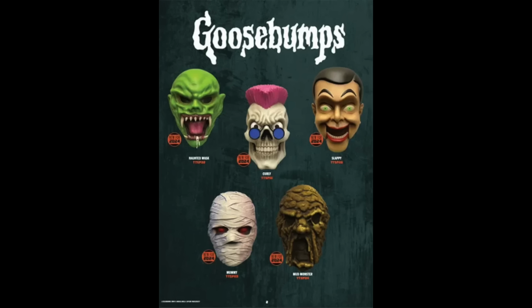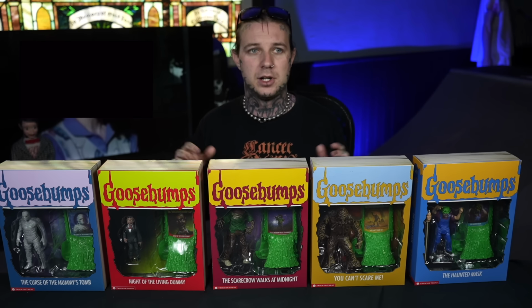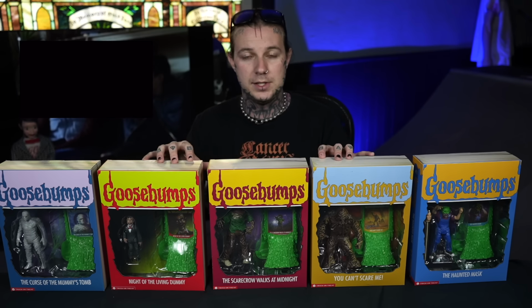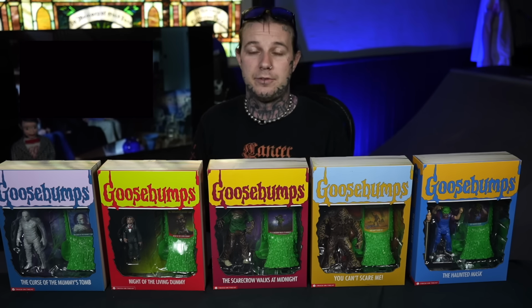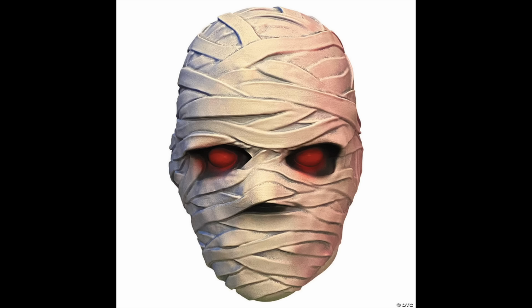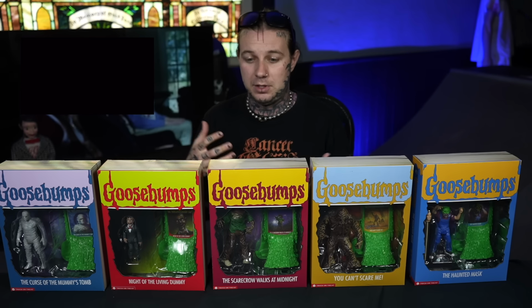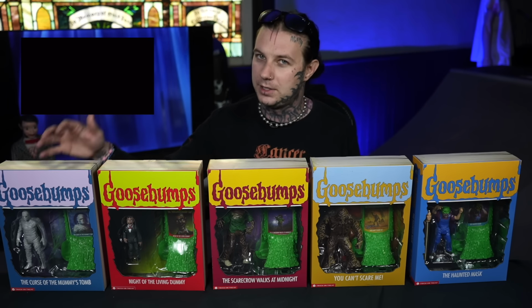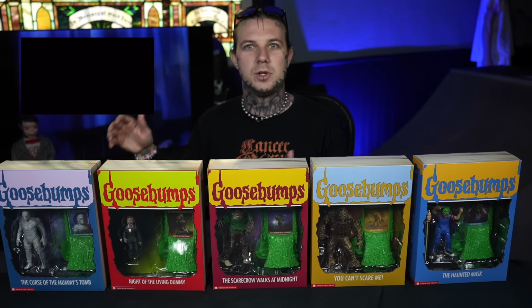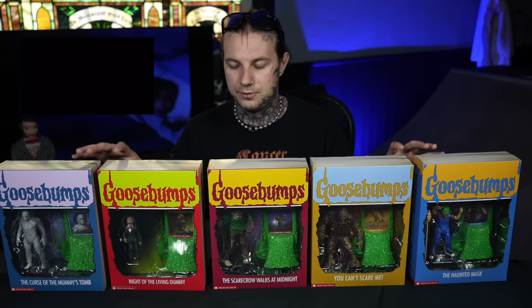In fact, out of all 5 of the Trick or Treat Studios Goosebumps vinyl masks that came out alongside these guys, now obviously they hit the shelves a lot faster and people started receiving those masks a lot quicker than these things did, but they all kind of premiered or debuted around the same time. But out of those 5 vinyl masks, the Mummy mask was my favorite. It just looked amazing. I loved the colors that they used on the paint and the finish, and I love the sculpt. I mean, everything about it was perfect. So it's kind of weird that the Mummy figure is my least favorite out of this line, but the Mummy mask was my favorite out of the vinyl mask line that Trick or Treat Studios did alongside these official figures.